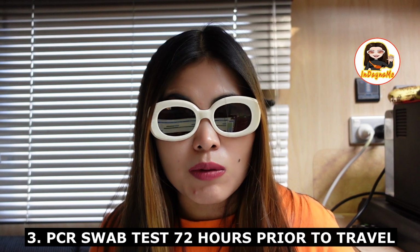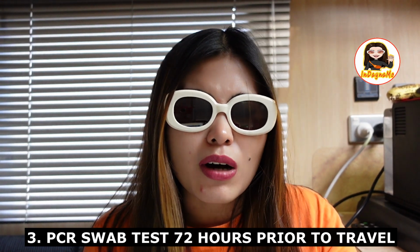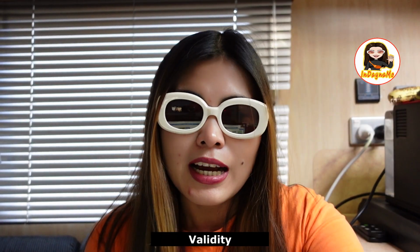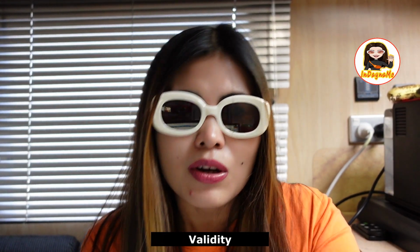And the third requirement, guys, is the PCR swab test. So, prior, if you are traveling to the state, kasi 72 hours before you, I think, arrive, ganon. Pag dumating kayo, kailangan 72 hours kayong nag-test doon sa pinanggalingan nyo, na bago kayo pumasok dito, valid pa yung test nyo. So, may mga ganong eksena dito. So, ayun na nga guys.